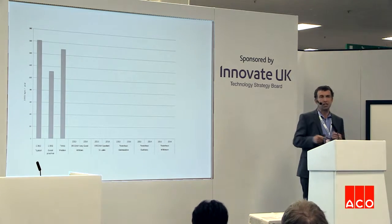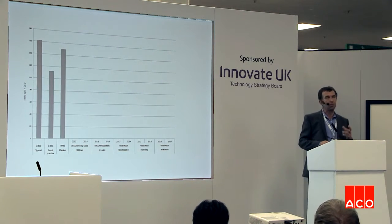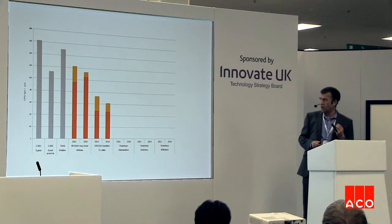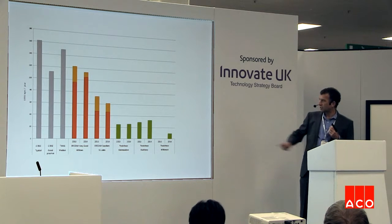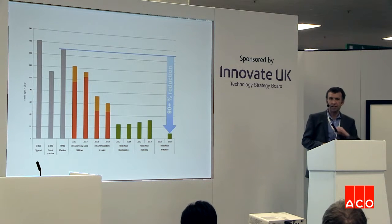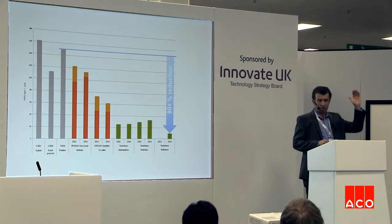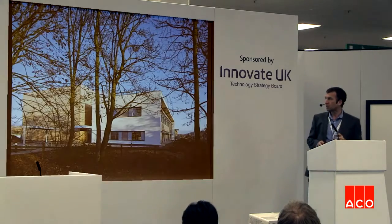And just to give you some idea of the monitoring of the energy consumption, on the left-hand side, we've got typical benchmarks established by CIBSE. Our BREEAM schools achieve this sort of level of performance. Our Passive House schools are getting right down here, so about a 90% reduction in energy compared to industry standards, and many actual new schools are performing much, much worse than that. So monitored, actual, definite proof that it works.